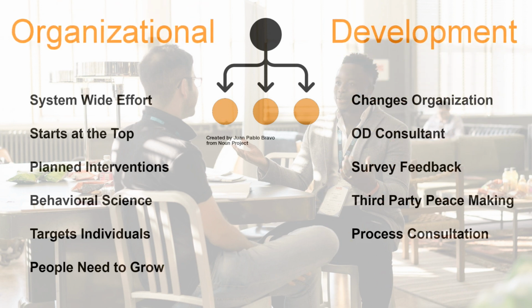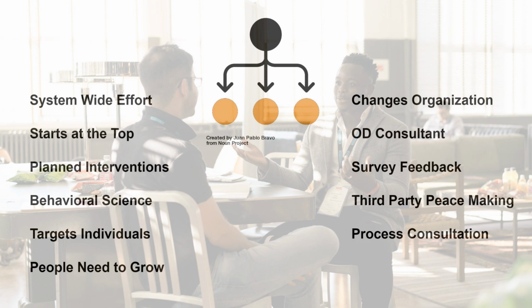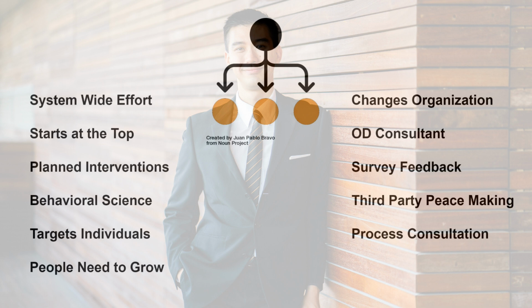Organizational development is a system-wide effort that starts at the top of the organization. It relies on the idea that individuals need to grow and uses behavioral science to determine what type of planned interventions will best affect change. Although organizational development starts from the top and affects the entire system, it targets the individual to make such changes occur. An organizational development consultant is often sourced to facilitate this sophisticated effort.